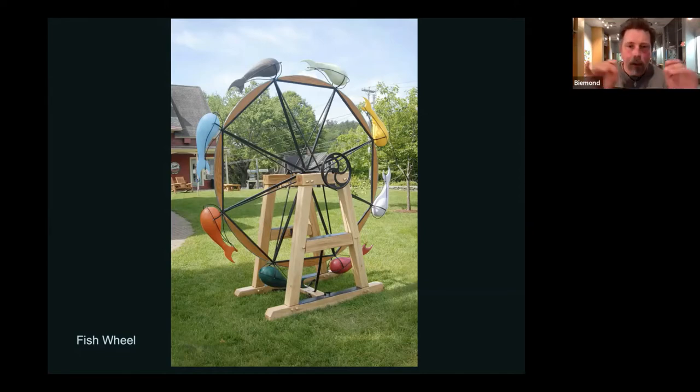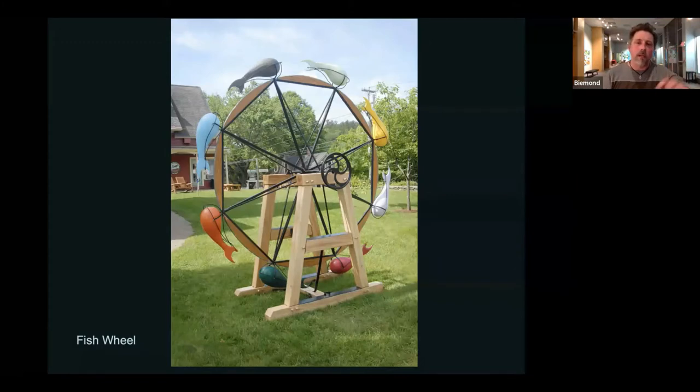Post and beam, mortise and tenon. Some pieces are found, some pieces were created. I welded the whole frame. And this is actually on Castleton's campus.